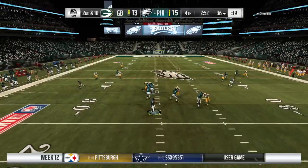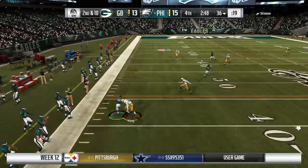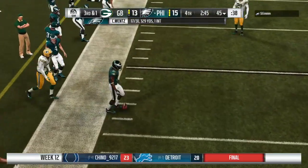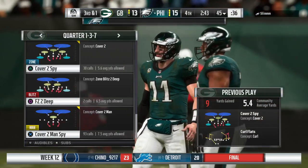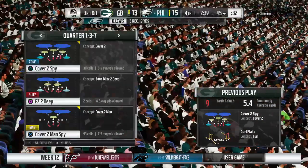Back to the air on second down. Wentz. Dumps it off to Lewis. And he'll be brought down right at the 45-yard line. It's a 9-yard pickup on the play, and that'll bring up a 3rd and 1.